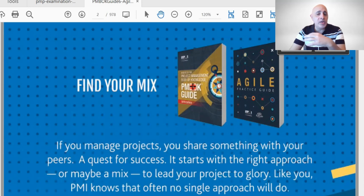Now, if you're wondering where do you get that adaptive or agile portion of it, it is in the PMBOK. We just never really paid too much attention to it. Every process in the PMBOK, almost all, I'm not going to say all of them, almost all of them, if you look at them in the very beginning, they say adaptive or agile considerations for this one process, right?